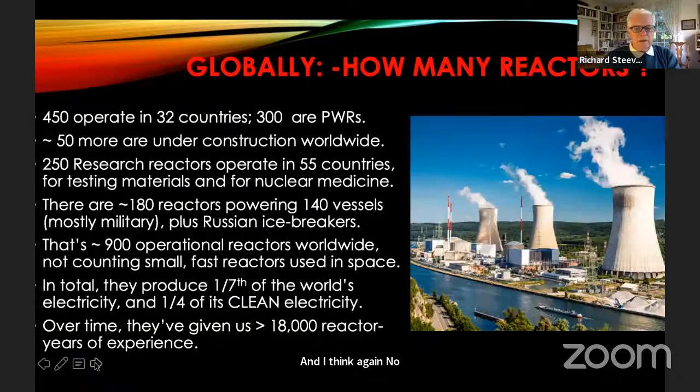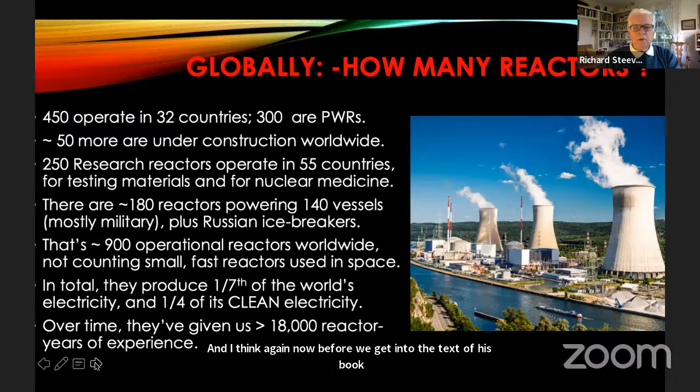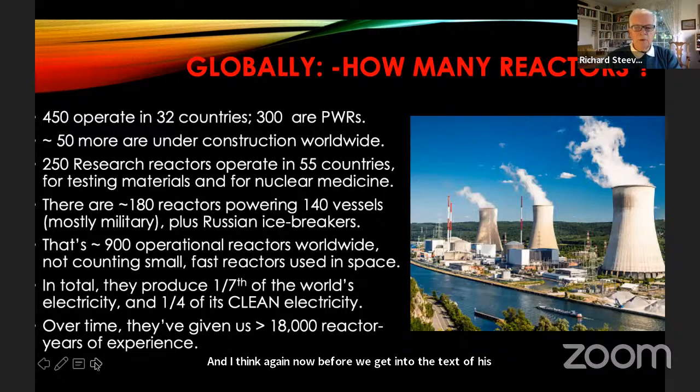Now, before we get into the text of his book, I thought it was good to look at the global situation. There are 450 reactors operating in 32 countries. Of those 450, 300 are pressurized water reactors. We're going to focus a little bit in this talk about the difference between pressurized light water reactors and boiling or non-pressurized reactors, to give you some indication of the differences and why the pressurized ones are a little more popular. About a 2-to-1 ratio.